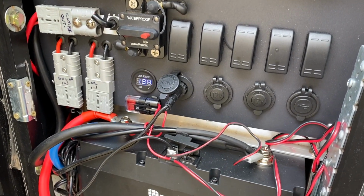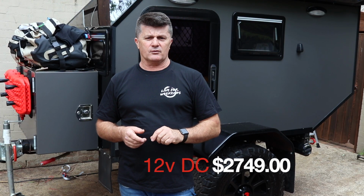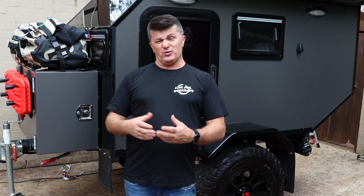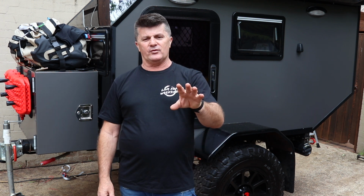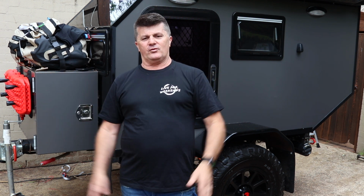All up for the 12 volt stuff was $2,749. That's a lot of money. Maybe I should have gone with my first option, which was still $1,000, the Dometic power bank, but that was only 50 amps and doesn't do what all this does, and to be honest, when you go away, this just works.